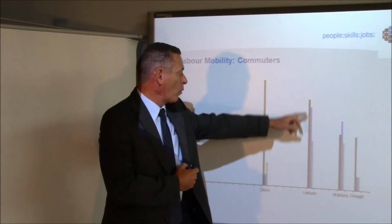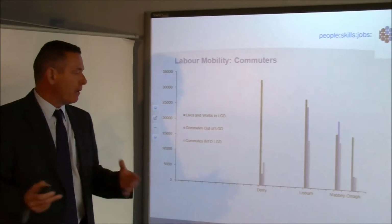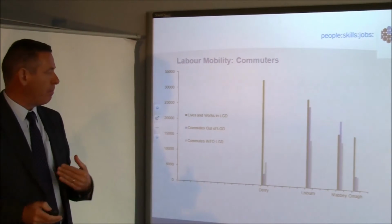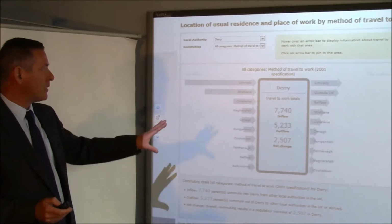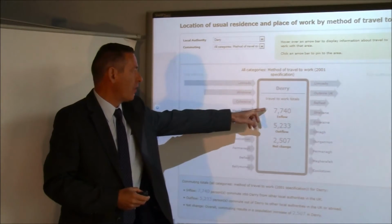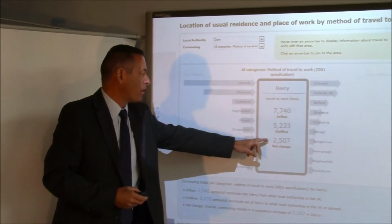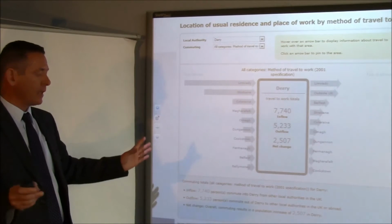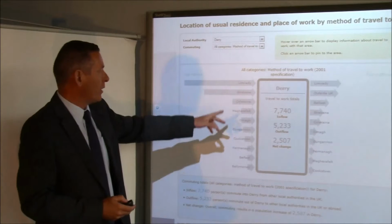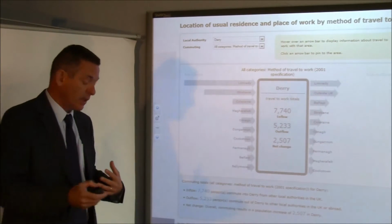Here's the number of people that live and work in Lisburn. There's the number that go out, there's the number that come in. Because in Lisburn, an awful lot of people will commute to Belfast. These are the actual figures. So in Derry you have an inflow of about 7,700, an outflow of 5,000, and the net change is plus 2,500. So the population expands. And we know that they're coming in from Limavady and Strabane. And we know that some of them are commuting out to Belfast, Coleraine, and Omagh. So all this information is available.